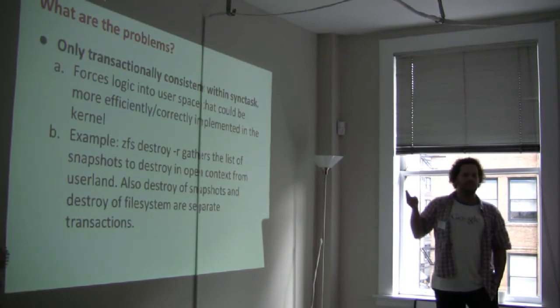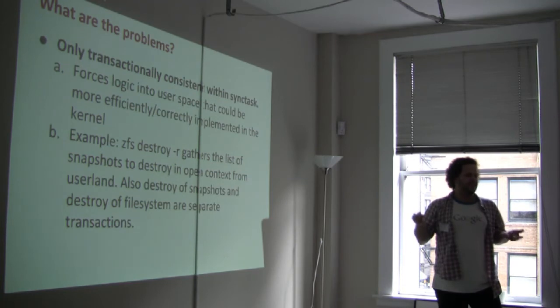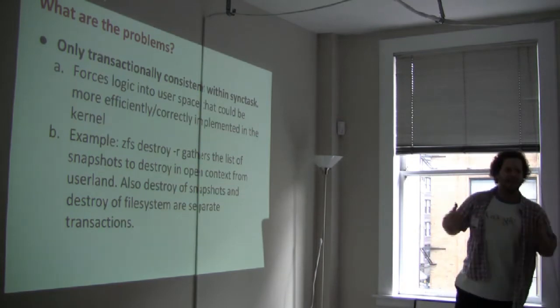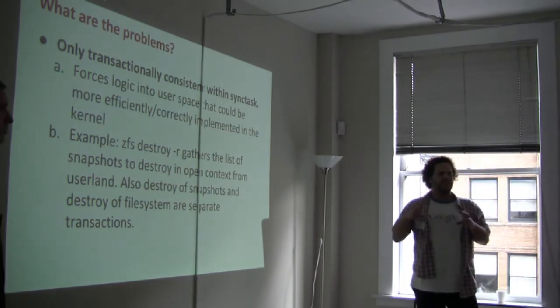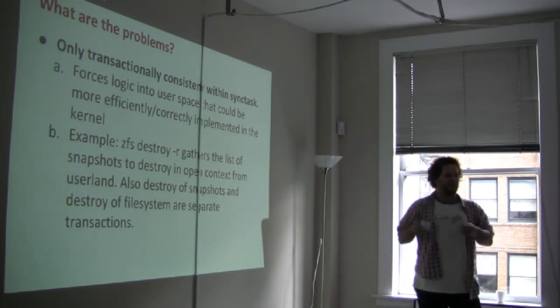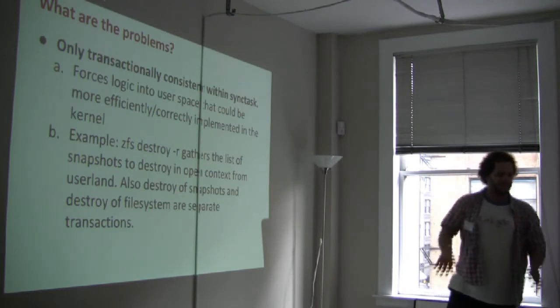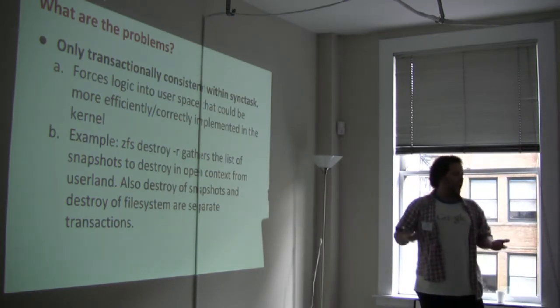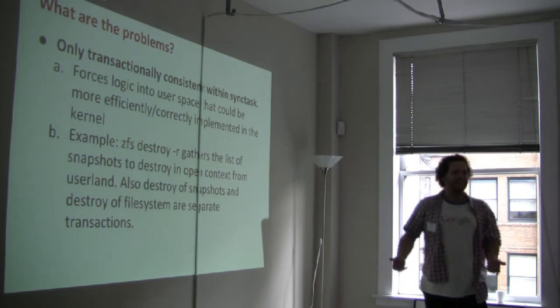So we try to have good results, but there's a lot of complicated logic in userland to ensure that we have the right results for some of these weird things. Just because we have very specific things we can do transactionally in the kernel, defined in these sync tasks, and everything else we have to wire together and worry about in userland and worry about different transactions. So zfs snapshot -R is even worse. I don't know how many transactions that does, but it's a lot.